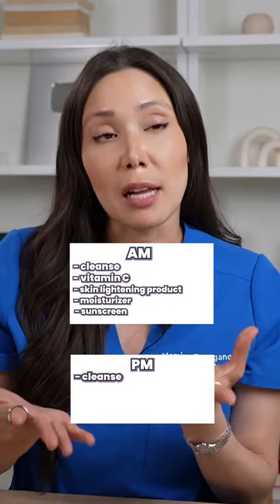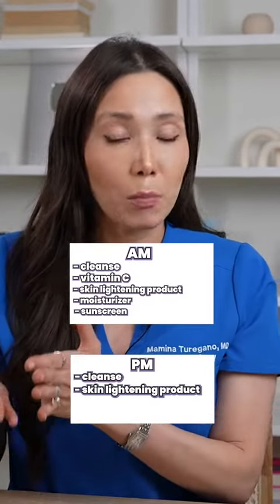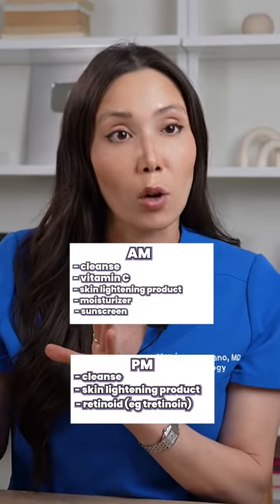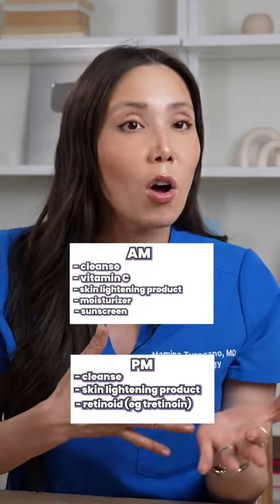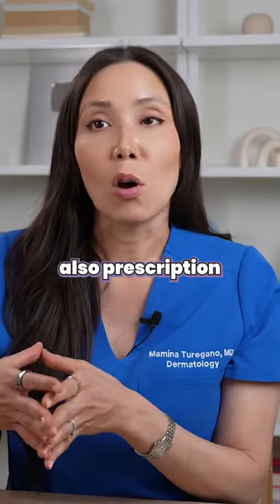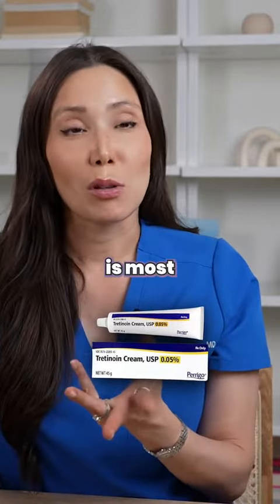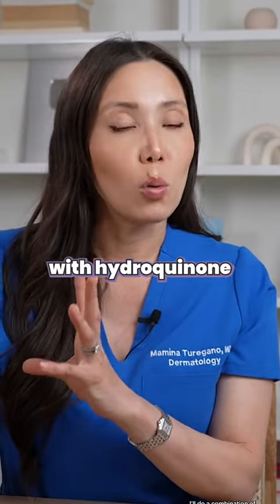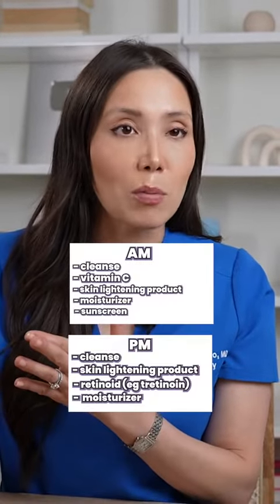Now in the evening, I recommend cleansing followed by some type of skin lightening product. The same one that you use in the morning is okay. And then follow that by a retinoid. Over-the-counter retinoids include retinol, there's adapalene, and there's also prescription retinoids. Tretinoin is most commonly used. A lot of times I'll do a combination of tretinoin with hydroquinone as a prescription. And then the last step would be moisturizer.